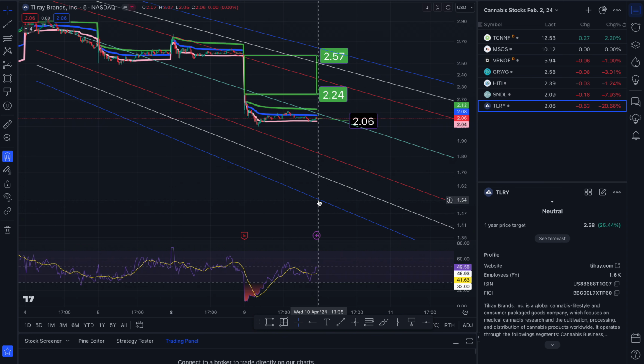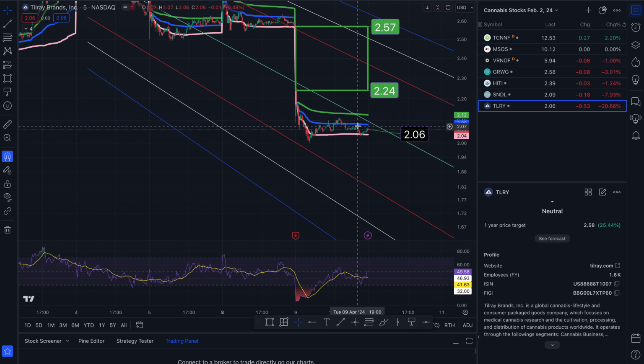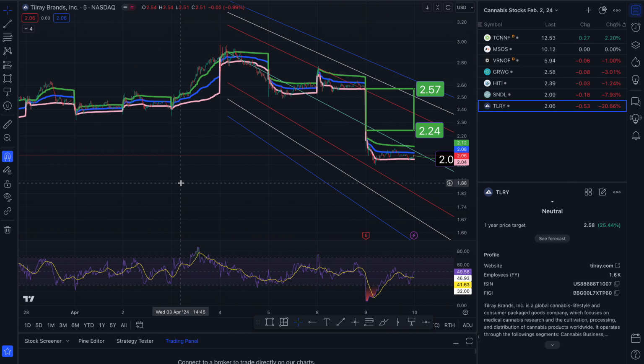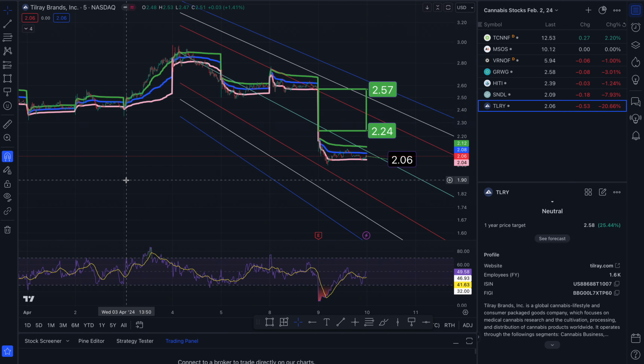To the south side, at support, 1.82, 1.68, and roughly 1.54. This is a VWAP right here at 2.08, and we are in between the lower channel and the middle of the channel there. Sometimes I like to turn it on and see where the range is within the standard deviations that I like to play.